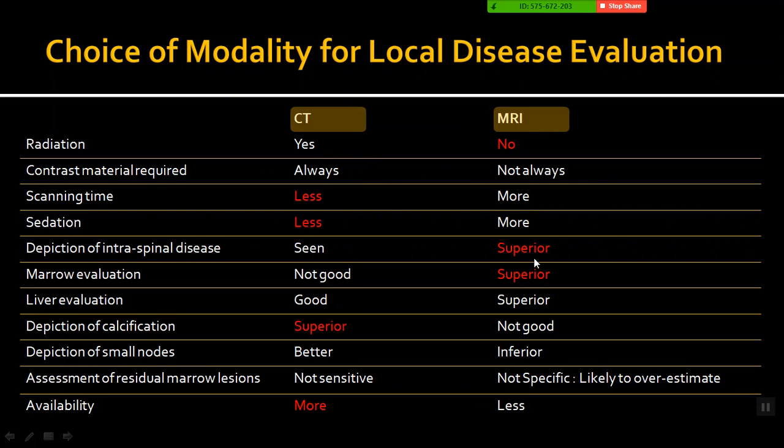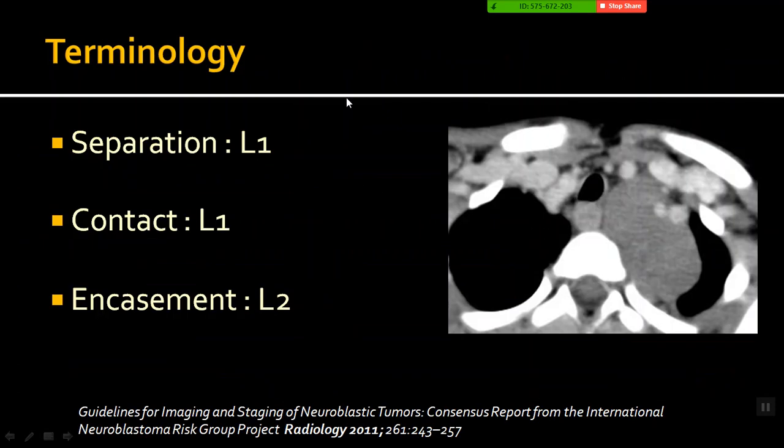But there are certain advantages of MRI, radiation and all being secondary, but more important is intraspinal disease extension and detection of marrow metastasis. So this chart you can make in your exam, what to do. More often we end up doing CT, but abroad most of them will undergo MRI even for abdominal neuroblastomas. That is because it's not very easily available to us.